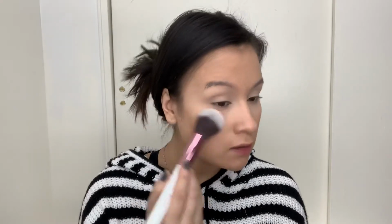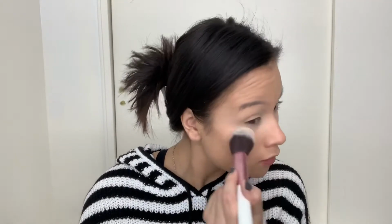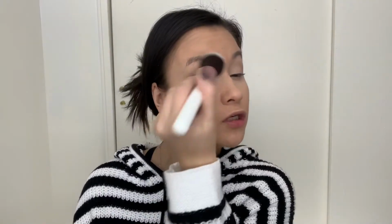All right, so first I'm just going to use the large powder brush and I'm just going to basically wipe away any powder that I maybe missed. I hate dirtying new brushes. When I first get them, I just want to leave them clean forever. But when you dirty them, you just get new ones. No, I'm kidding.